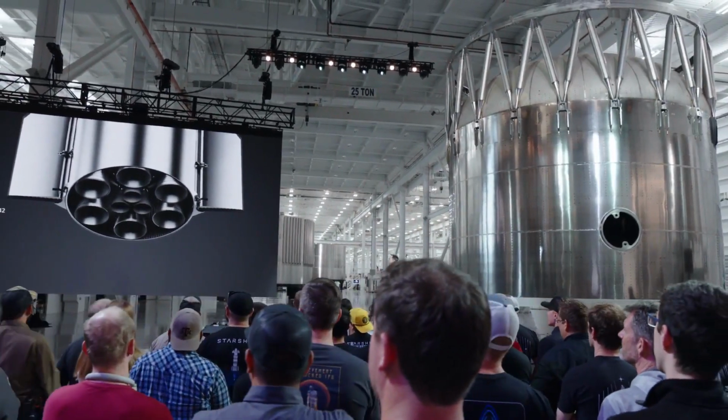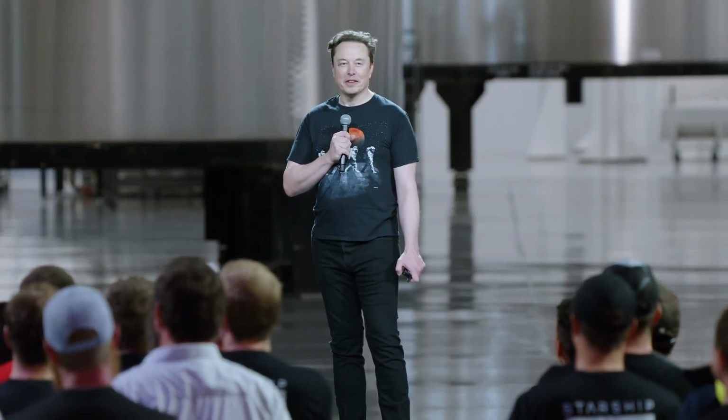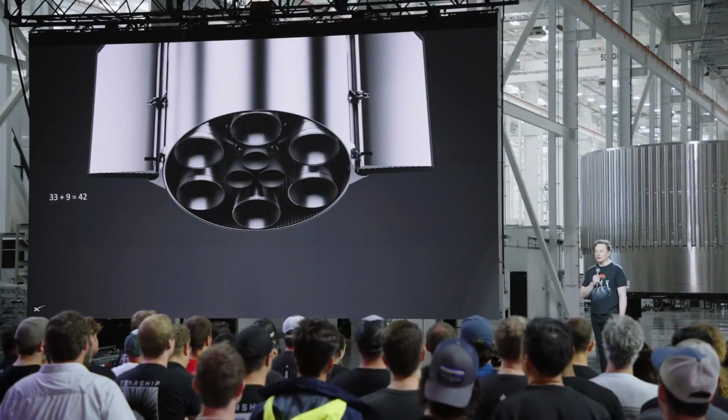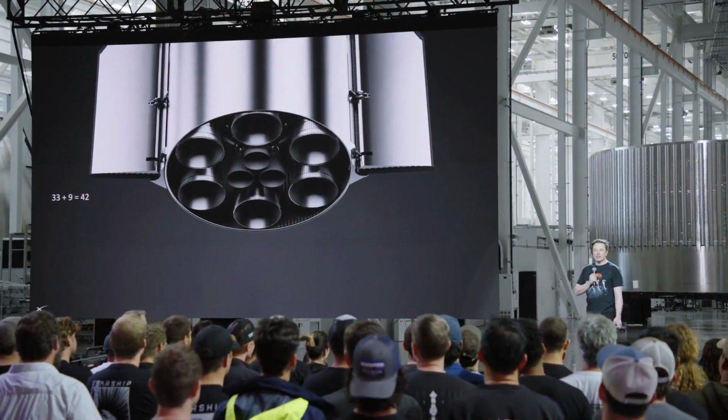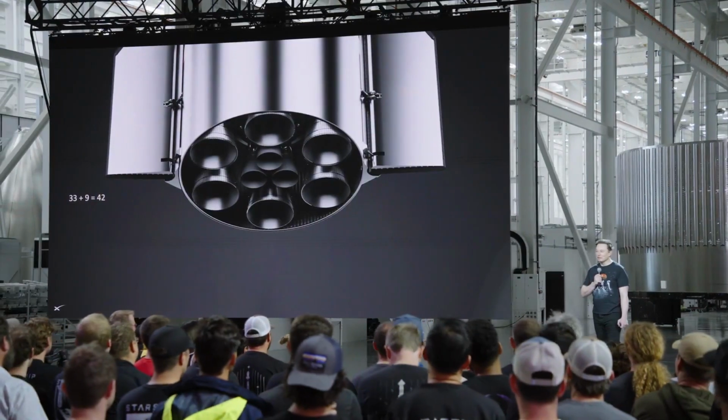So yeah, ultimately we'll have 42 engines, which was inevitable. As the prophecy foretold, by the great prophet Douglas Adams in his book, The Hitchhiker's Guide to the Galaxy, the answer to the meaning of life is 42. And so inevitably, the Starship stack will have 42 engines.